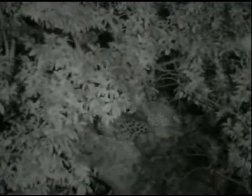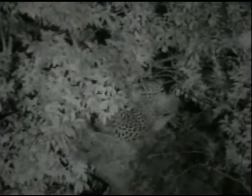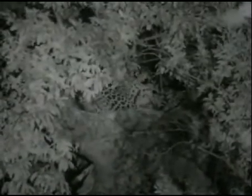Wow, that's a good angle, Peter. Well done. Literally found a space for the head. Luckily the leopard's working with us as well. Wow. Sorry, James? Beautiful. Yeah, that's very cool.